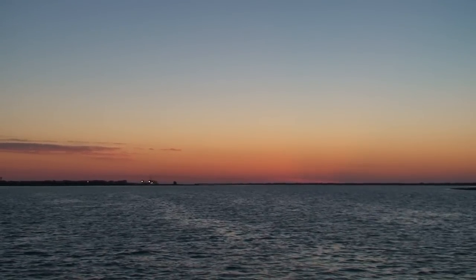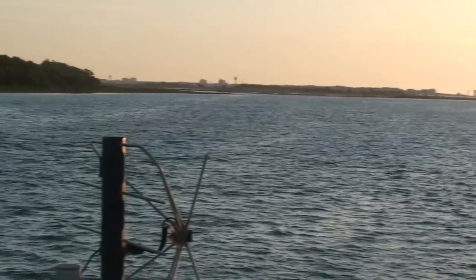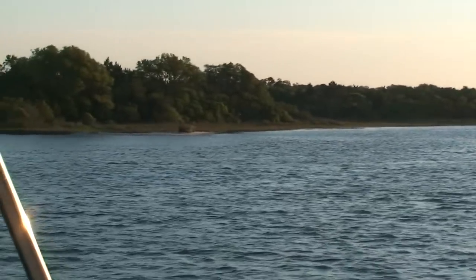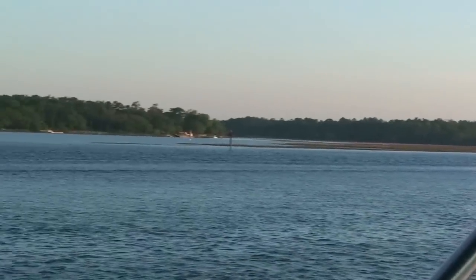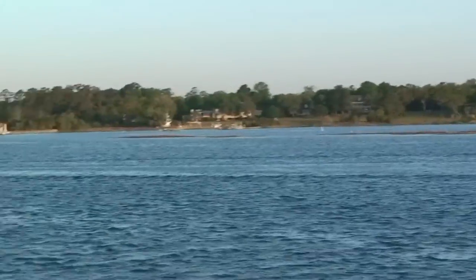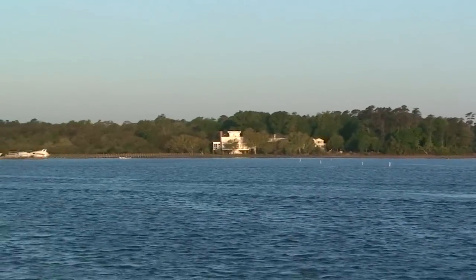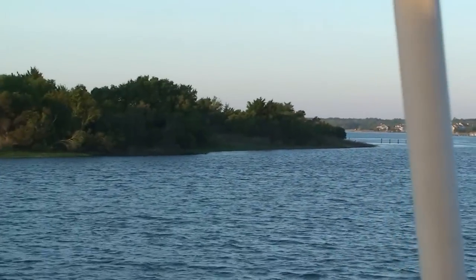8:25. Good morning from Masonboro Inlet. Masonboro Inlet Anchorage was a good one for us. Got two little islands, spoil islands, for protection. You just got to be careful how you get in here. Follow your map carefully. And here's the other island on the south side.